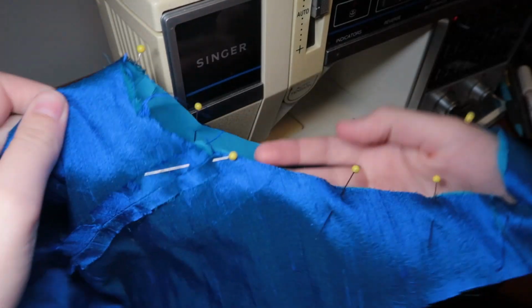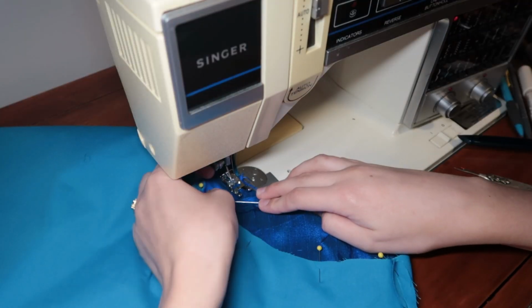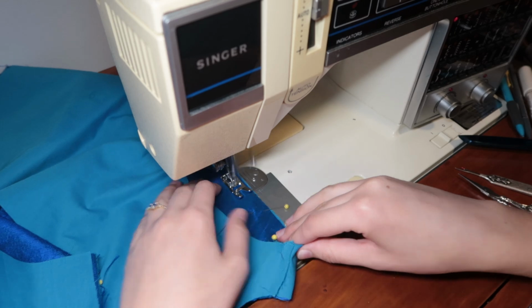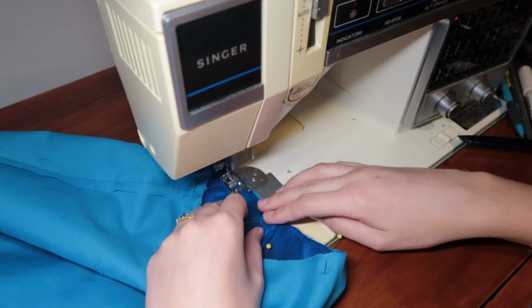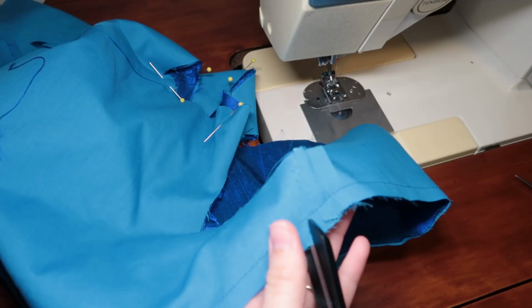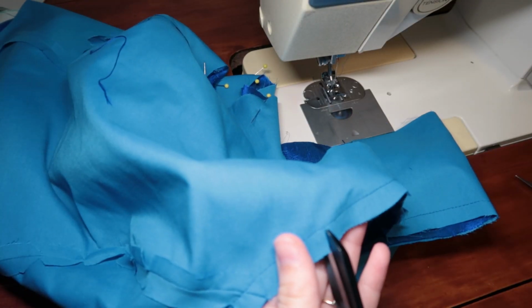So now what I'm going to do is I'm going to attach these two layers together, but only at the armholes, because the neckline and the back and the bottom are all going to be treated very differently. So essentially I'm going to pin them together or attach them together, stitch around them, and then I'm going to pull it inside out, clip and snip some of the edges, and press it down so it's nice and clean around the armholes.